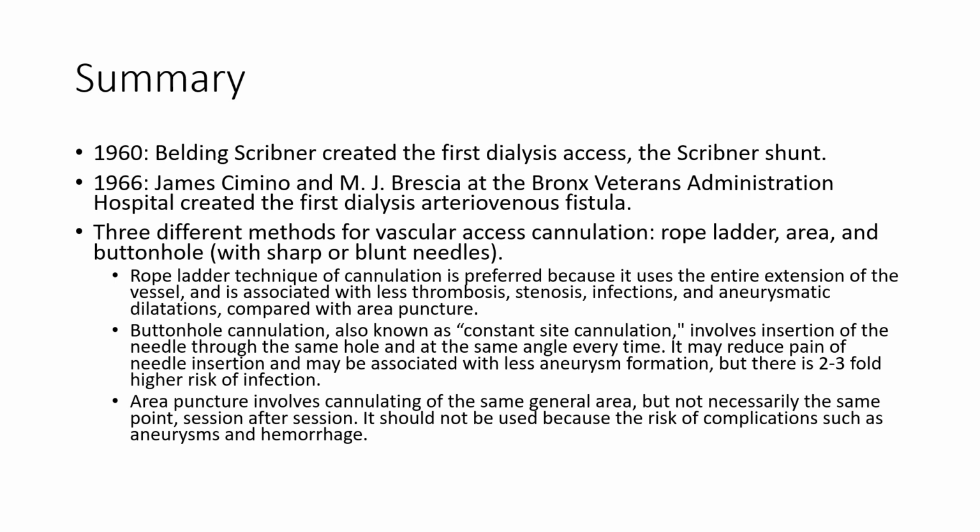There are three methods for vascular access cannulation: rope ladder, area puncture, and buttonhole. Rope ladder technique is preferred because it uses the entire extension of the vessel. It's associated with less clotting, less narrowing, fewer infections, fewer potentials for aneurysm, at least compared with area puncture.